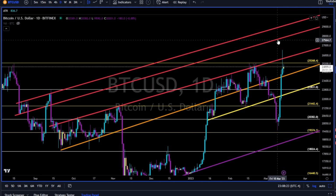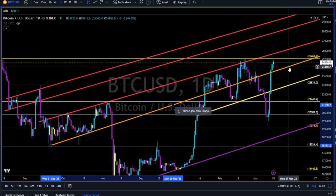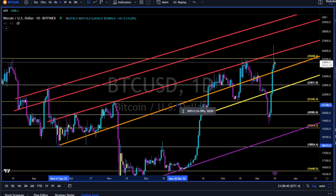Next one will be these two. Failing to do so, the orange trend line needs to hold, otherwise all the way back down, yellow, and you know the story. Follow price, trend lines, and Fibonacci levels.